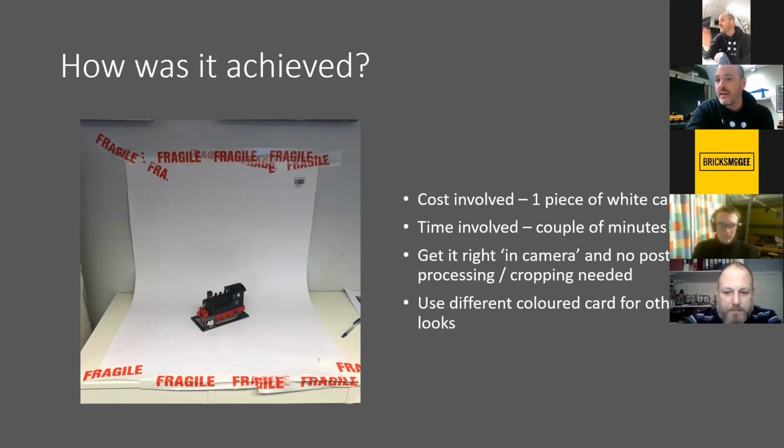and this is a small model, I appreciate if you've got a much bigger model, there might be more setup involved, but the principle is the same. A bit of white card hardly costs anything, and it takes a few minutes to set up. If you get it right in the camera, so it's not at a funny angle, and you've dusted it and got all the pieces pressed together properly, then you can take a shot from your phone and use it straight away. And if you're using it mostly on social media, the quality is going to be absolutely fine.